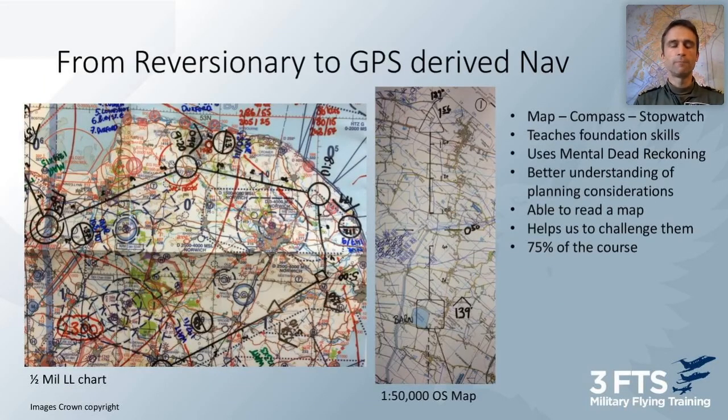So reversionary nav, as you can see, some of you will recognise those two, having flown like this before yourself. So the half-mil low-level chart on the left and the OS map for the target work. This is pure map, compass, stopwatch work that you will probably know and love and have used. It is the foundation skills. It's really useful because it teaches an understanding of how the wind affects you. It allows us to teach them an appreciation of reading the chart or the map and then relating that to the ground. They also have to learn, therefore, to plan around airspace and avoids and so on.